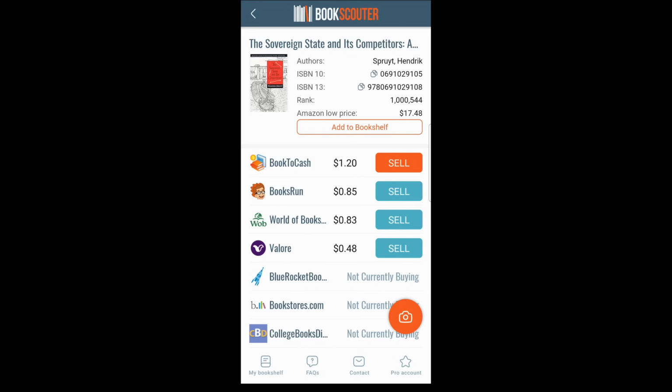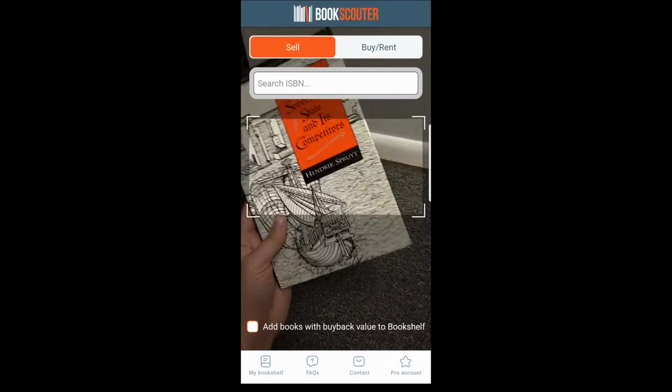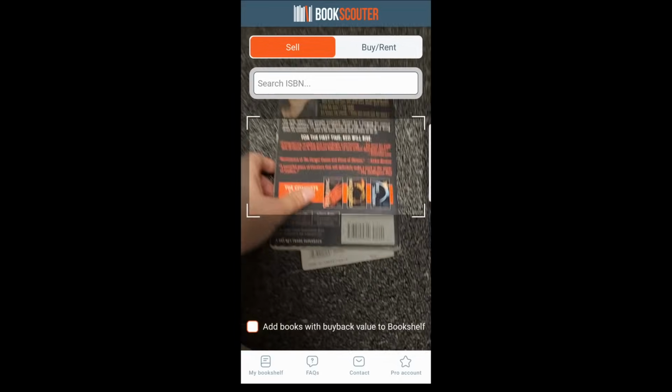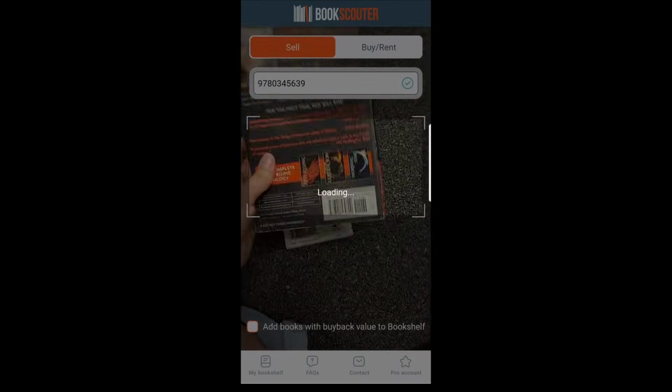I only have a couple of books for Books to Cash. That one at the top there, Books to Cash. But this one will go in the Books to Cash pile for $1.20. I think this is only like the 4th or 5th book that actually will go into the Books to Cash stack. So not as often selling to that one, but still adds up.